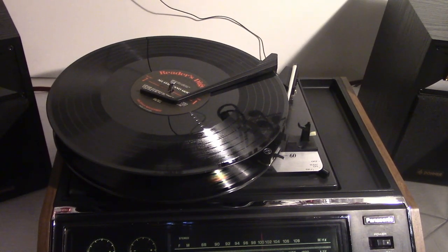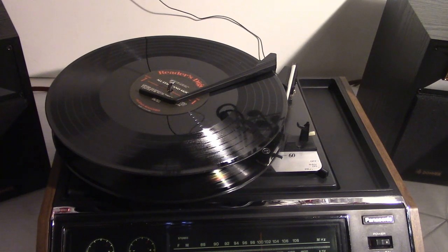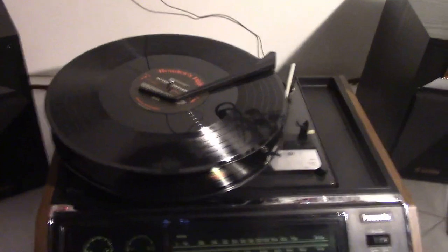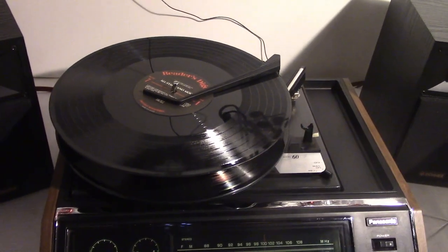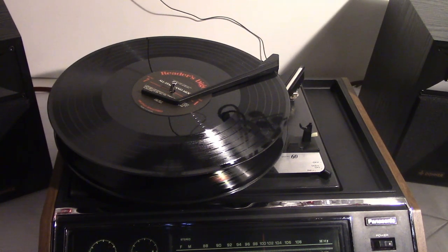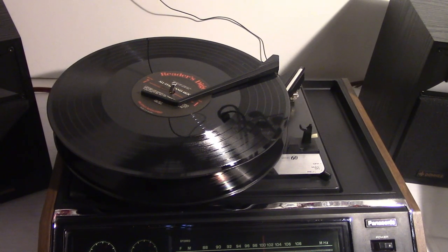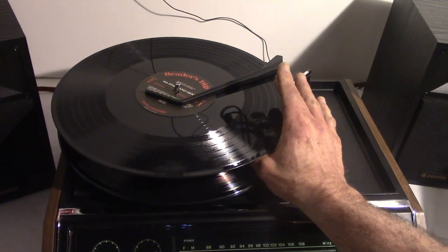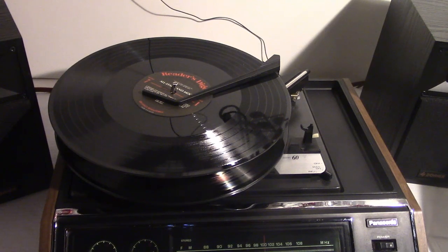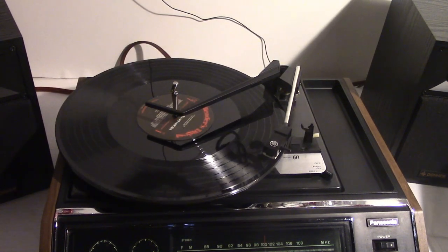Piano mode. Record. How's that for fantastic?